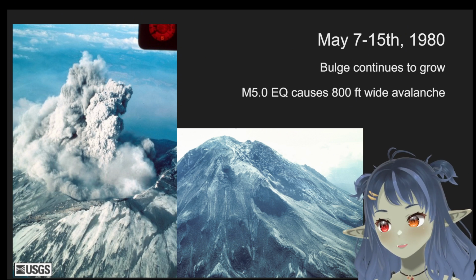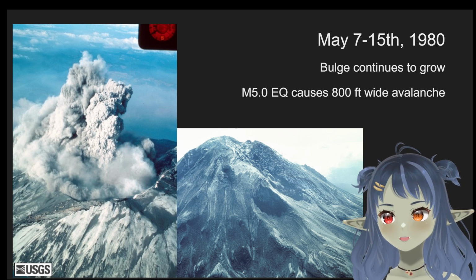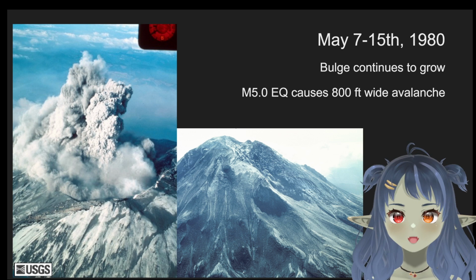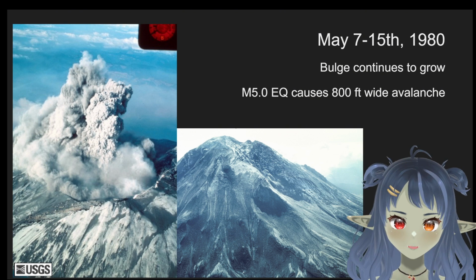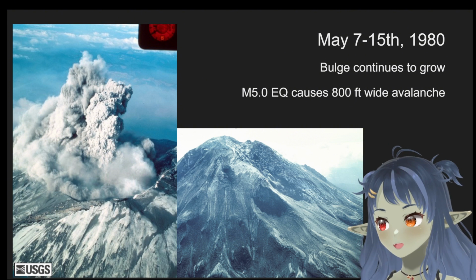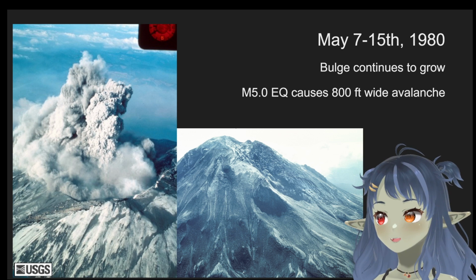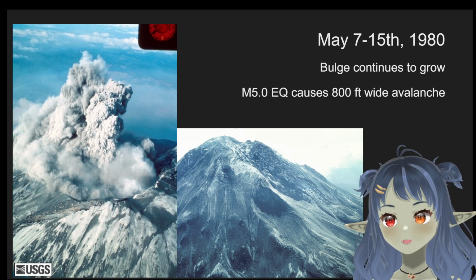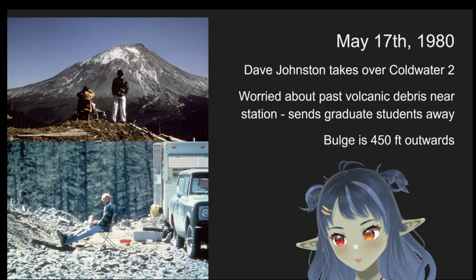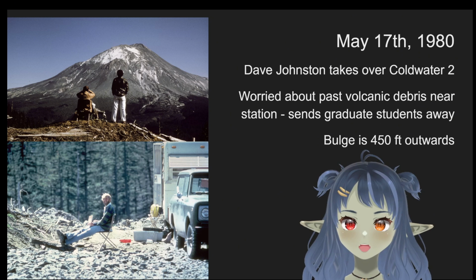So we talked about earthquakes at the beginning. Earthquakes are still happening. This is a little bit larger of an earthquake that is happening. Most of the other ones are like magnitude 1 to 3 to even lower than magnitude 1, but still, this is a fear. A large shaking event like an earthquake can dislodge parts of this cryptodome. At this point, geologists are pretty sure this cryptodome is fully generated from magma swelling up underneath of it. This is the Coldwater 2 station, the one that is monitoring the cryptodome growth and movement on the north flank of the volcano.